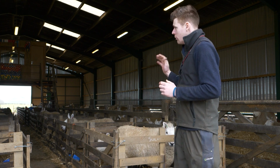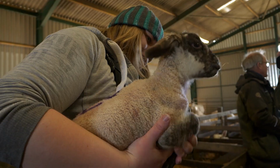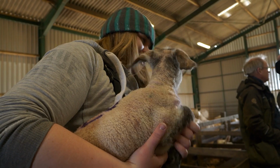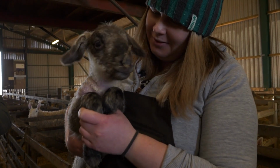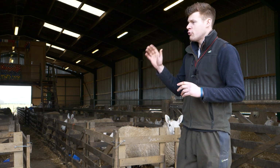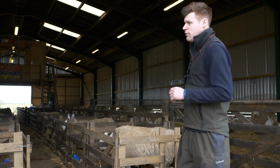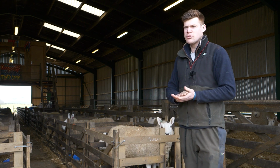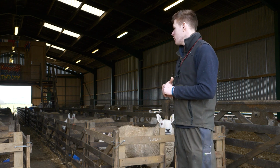We have big ewes. The half-breds are averaging around 90 kilos. Triplets and singles are all treated the same. Saying that, we do manage the shed in a certain manner, just to suit the way they get fed. So the triplets always get fed out the start of the mixer, out the start of the TMR, and the singles always get fed last, because we do find just an extra rate of concentrates coming out right at the start of the mix, just to favour that. But really, in theory, it should all be the same.